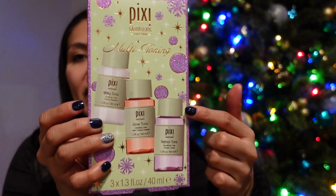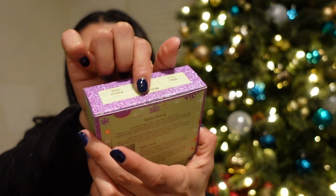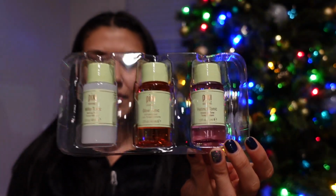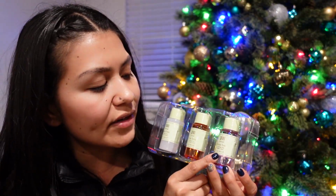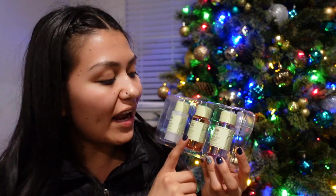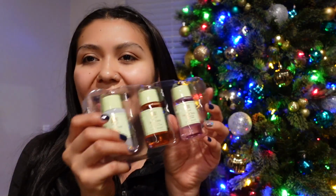Adorable. I'm gonna open this guy up. It does have tape up here, but I think these are also going to be minis. This is their Milky, the Glow Tonic, and the retinol toners. I love all three. I'm actually currently loving the Milky one just because my skin has been extra dry, but how cute! Christmas in a box. Alright guys, that is everything for this video.